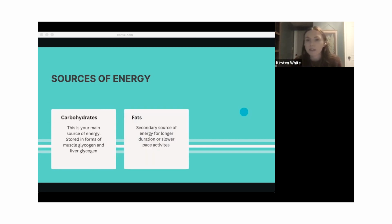All right. Second, or secondary, source of energy. So like I said, carbohydrates are the first one for runners. We also will use fats because, especially in longer races, or if you're doing anything at a slower pace, fats will be our secondary source of energy. So still very important, but maybe not as important as focusing on those carbohydrates.